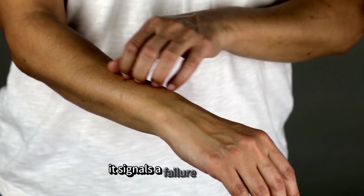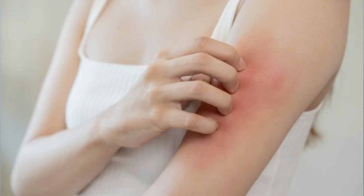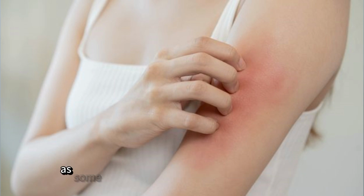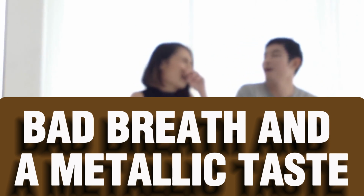It signals a failure to maintain the correct balance of minerals and nutrients that can lead to kidney and bone disease. If you have dry and itchy skin, try to consume more fluids. Consult your doctor before taking any medication for itching, as some medications contain potentially harmful substances that can damage kidney function.